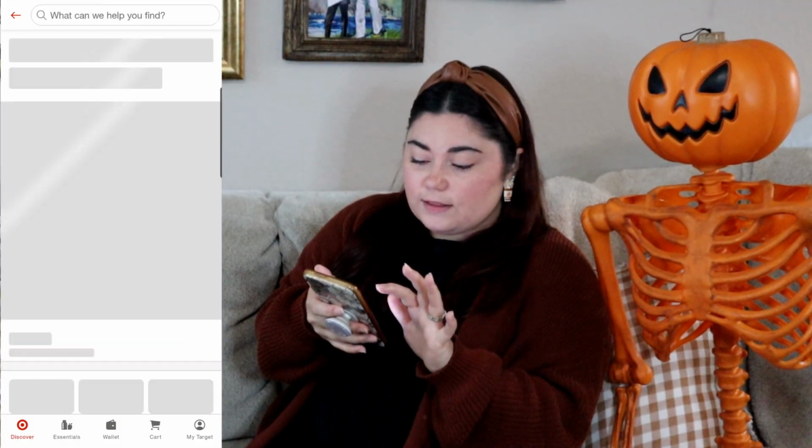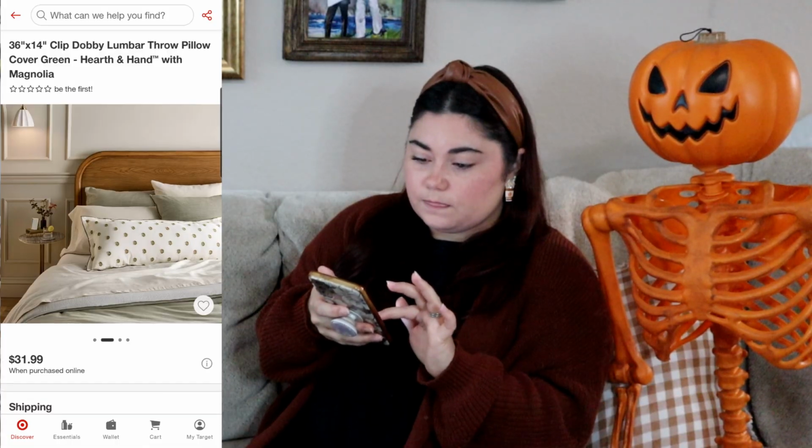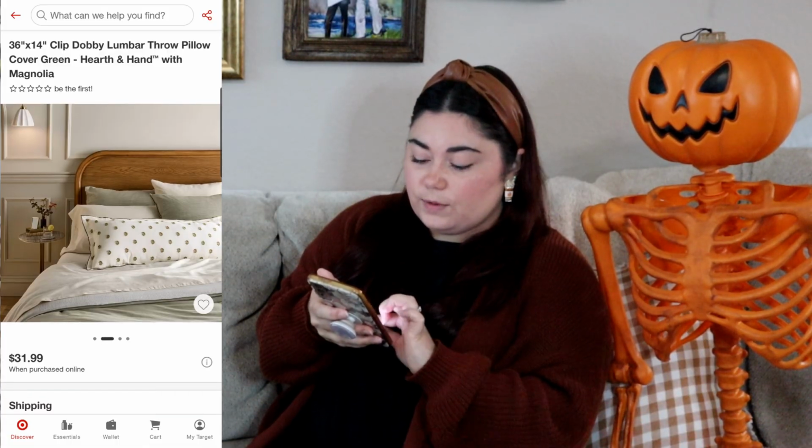This lumbar pillow is really nice. There's like these little flower stitchings on there. It's like 3D, not just printed on. Clip Dobby lumbar throw pillow.